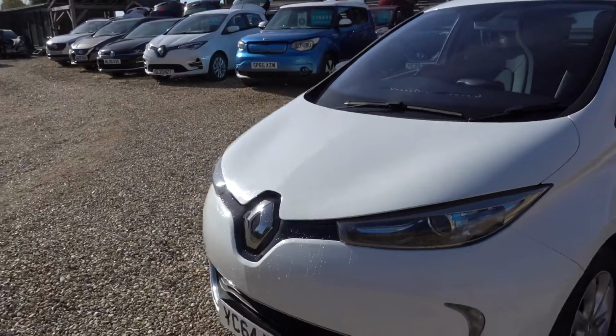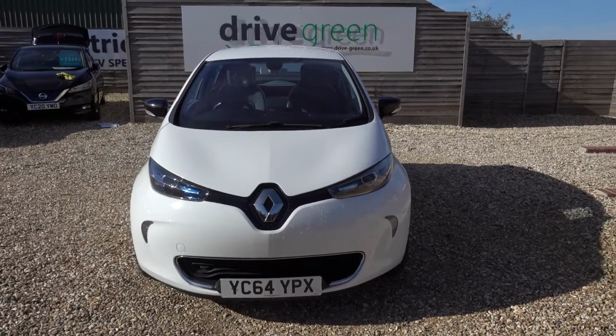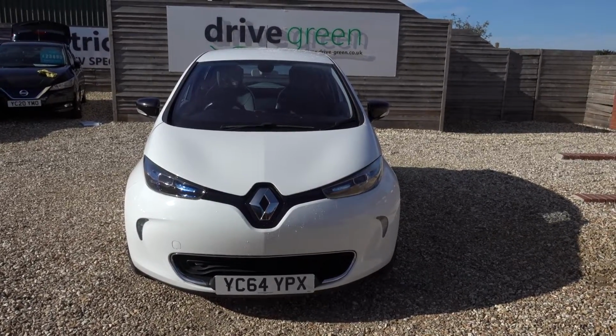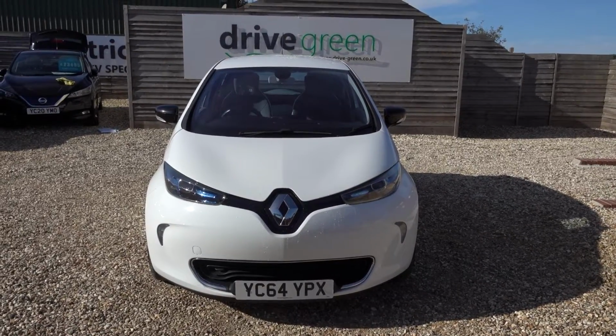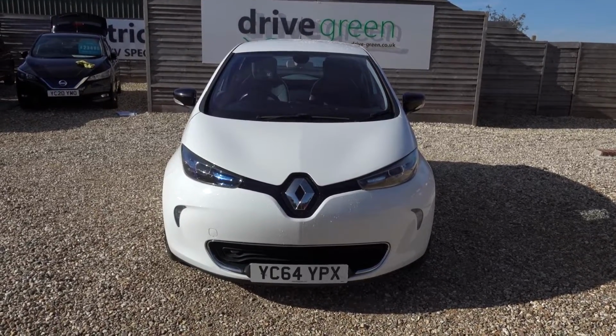If you're looking for a good value, low cost 21 kilowatt battery owned Renault Zoe, this is actually a really good example. And being the early one charging quicker, if you need to use it on the odd longer drive, then it's actually more appropriate than the other ones as well. But it's here on the forecourt, ready for a test drive or viewing. Alternatively, we could deliver this car straight to your home.